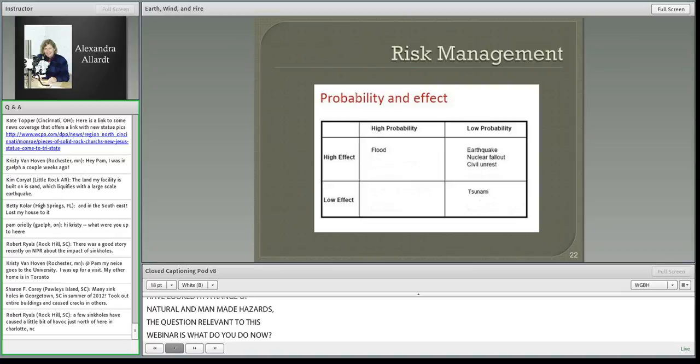So remember this chart from the last class? As part of your homework, take each hazard you've identified and place it in the appropriate quadrant of the chart. For instance, if the likelihood of flooding is high and its effect on your building and or on the collection is also high, you'd place it in the upper left quadrant. If you're not in a quake-prone zone, there's a low probability of an earthquake occurring. But if one were to occur, its impact might be high. So that would be placed in the upper right quadrant. If you live inland and the chance of a tsunami is low, as is its impact, you'd place that in the lower right quadrant.